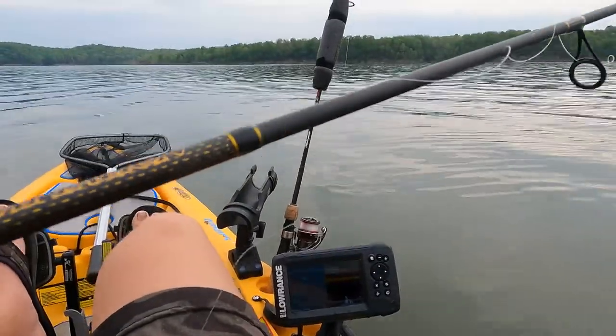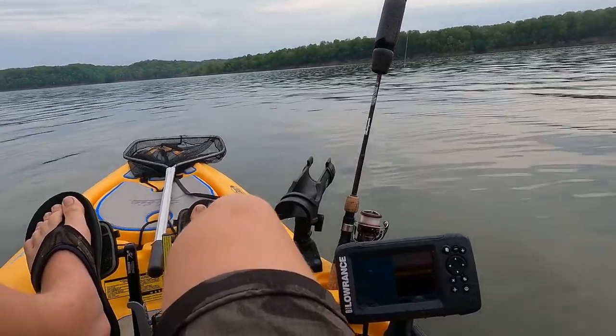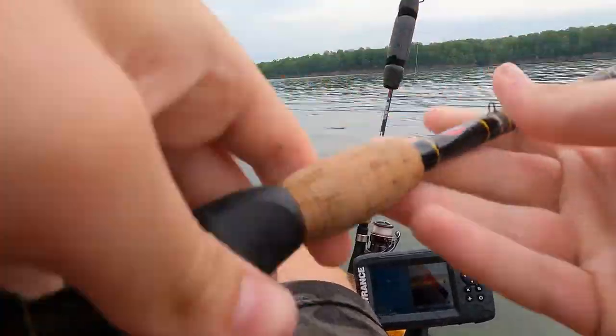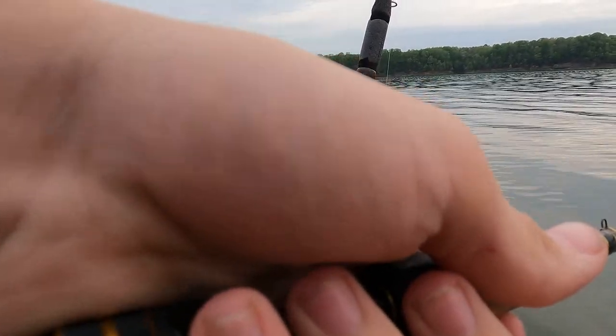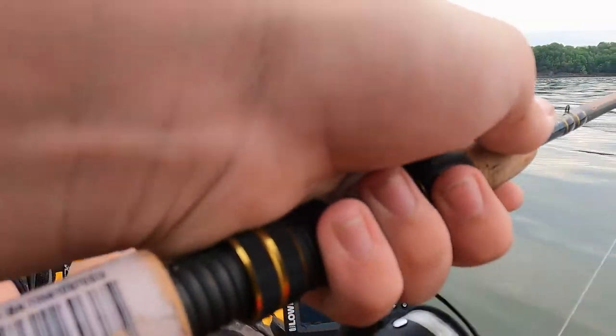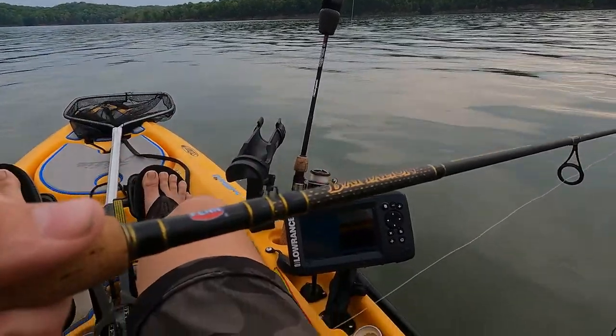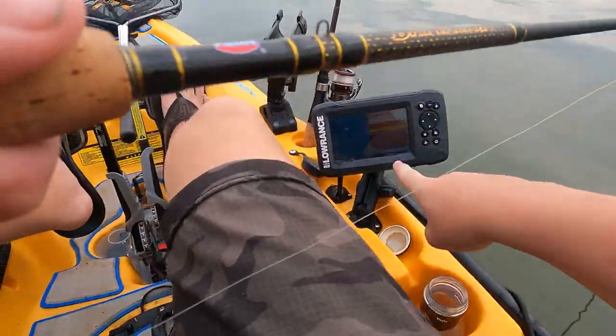All right, guys. Well, three are gone. I'm just gonna say that. But while I was out, way out there, I stumbled upon this brush pile. I just got to it. I just found it on the graph. I don't know if you can see it. It's all brush.